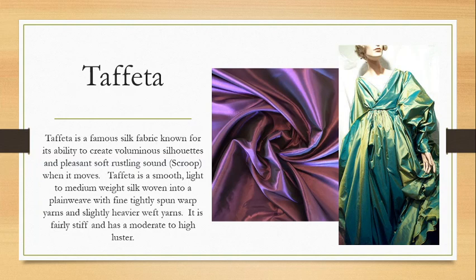Taffeta is a smooth, light to medium weight silk woven with a plain weave, with fine, tightly spun warp yarns and slightly heavier weft yarns. Depending on the kind of taffeta, the heavier weft yarns might be very subtle, to the point where you don't really notice them. With some taffetas, the heavier weft yarns can create almost a ribbing pattern that you can see easily in the texture. It is fairly stiff and has a moderate to high luster.